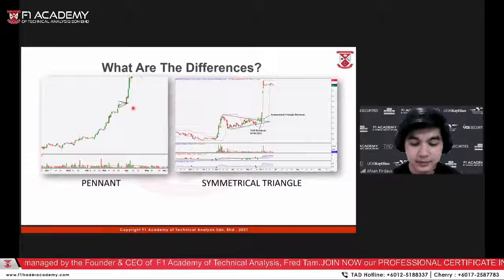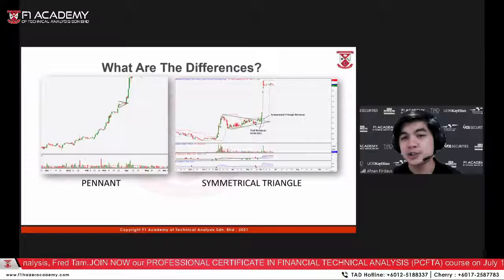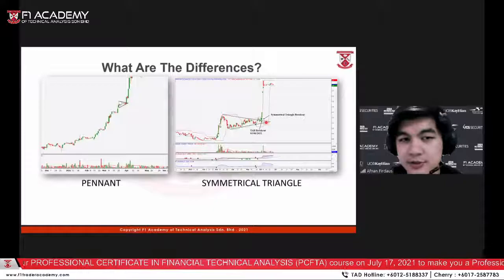The duration, the size. And then for triangles, the breakout point is usually 2/3 or 3/4 away from the apex, as you can see. For a pennant, we don't have such a rule.